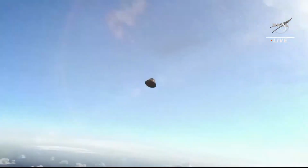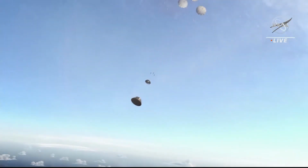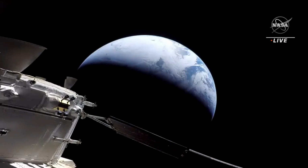Orion will perform what is called a skip entry, dipping into the atmosphere, then lifting out of the atmosphere and dipping back in like a flat rock skimming across a pond. This will provide aerobraking for the vehicle, will help to dissipate some of the vehicle's inertia, and will provide data needed in the future to select multiple splashdown sites for crewed missions.